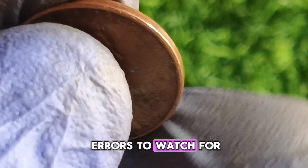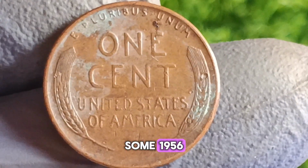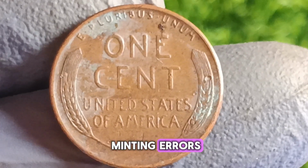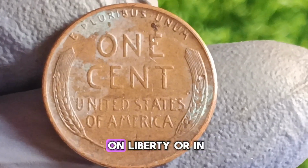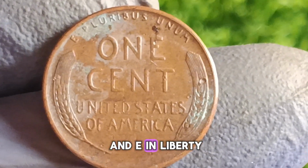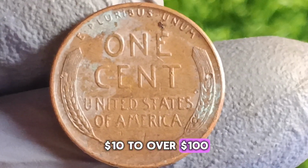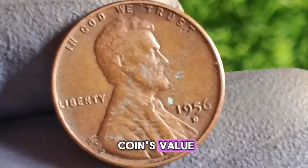Common errors to watch for. Now here's where things get exciting. Some 1956 no mint mark pennies feature rare and valuable minting errors. Double die obverse, DDO. Look for doubled lettering on Liberty, or In God We Trust. The I error, a die break between the B and E in Liberty. Off-center strikes can be worth $10 to over $100 depending on percentage. Even with damage, errors can dramatically increase a coin's value.